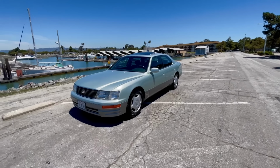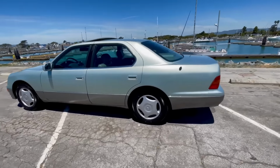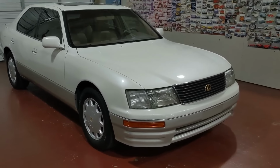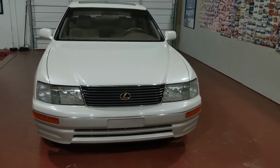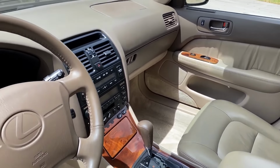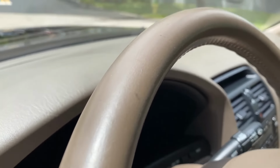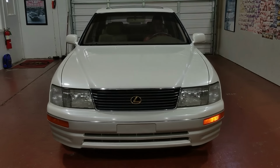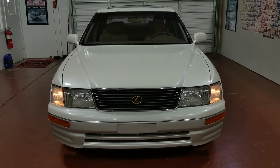For context, this kind of acceleration was more than respectable in an era when many luxury sedans still focused heavily on comfort rather than outright speed. But the LS400 wasn't just about straight-line performance. Lexus combined that power with exceptional build quality and luxurious comfort, traits that made it the ideal long-distance cruiser. The interior felt like a first-class lounge on wheels, complete with high-end materials, advanced technology for its time, and whisper-quiet cabin insulation that allowed you to focus solely on the drive. In fact, the car's understated nature helped it slide under the radar, with most people thinking it was just another upscale sedan meant for leisurely drives.